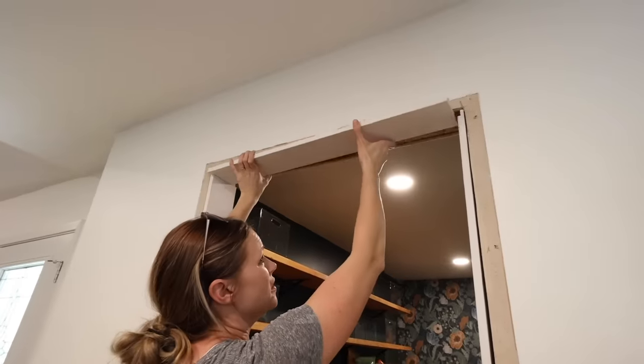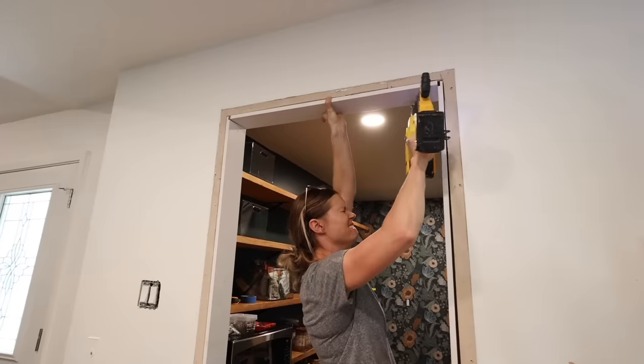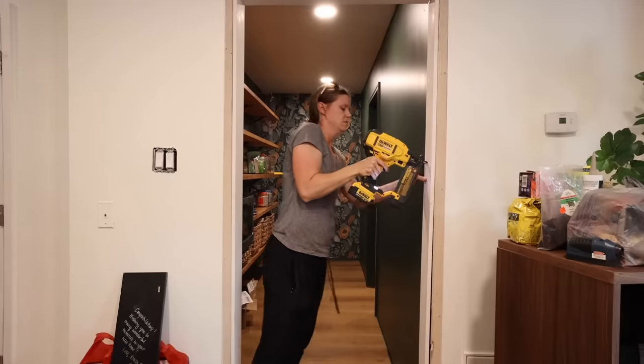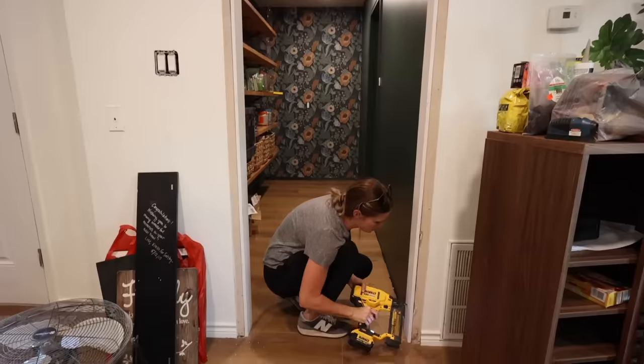After all of the shelves were attached, I started working on adding trim to this doorway. There used to be an actual door here, which they removed, and so we're adding trim to make it a cased opening.